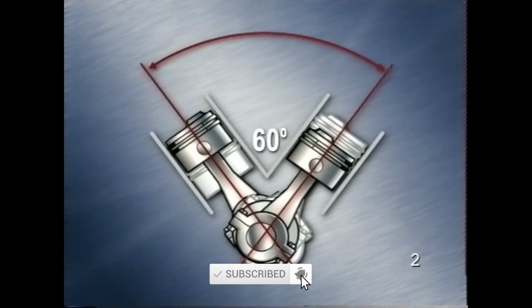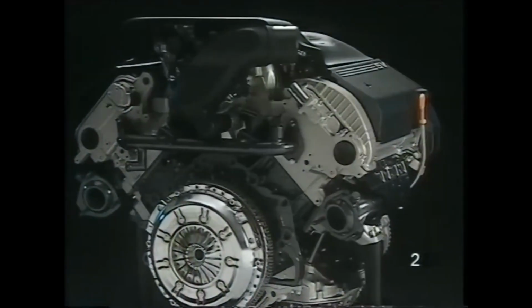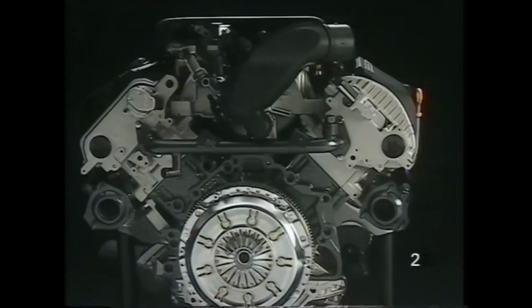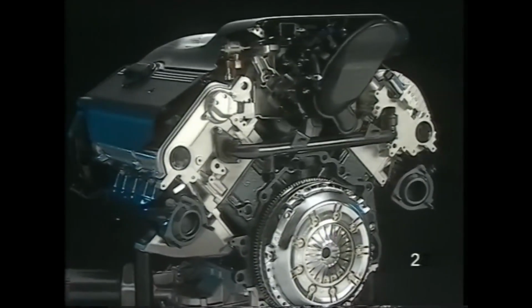The W8 design was essentially two narrow-angle VR4 engines, joined together at a 42-degree angle on a single crankshaft. This layout allowed for an incredibly compact 8-cylinder engine, small enough to be mounted transversely in a front-wheel drive platform, something nearly impossible with a traditional V8. This highly technical setup also made it possible to pair the engine with VW's 4Motion all-wheel drive system, despite limited space under the hood.